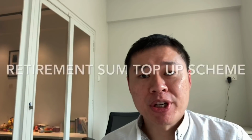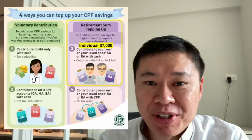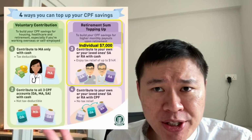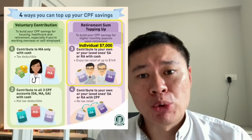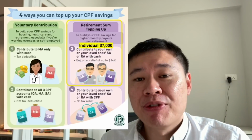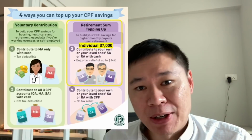Now, point number 3 is actually the Retirement Sum Top-up Scheme, RSTU, and it's already been shown in the infographics. So let me draw your attention to that point over there. On the right side, what do you see? You can actually contribute to your own Special Account under the RSTU, and there's a tax relief that you can get of up to $7,000.